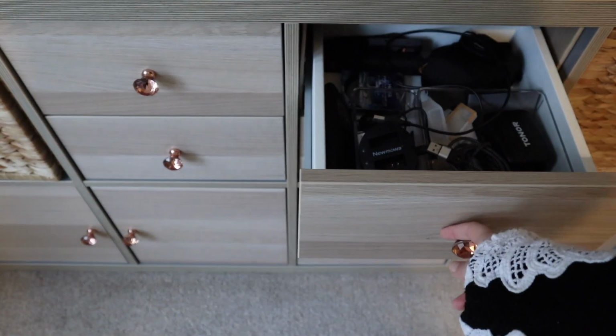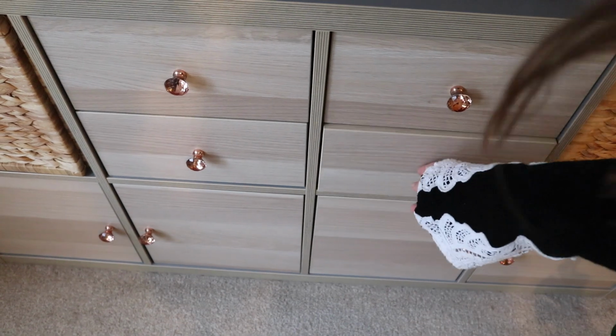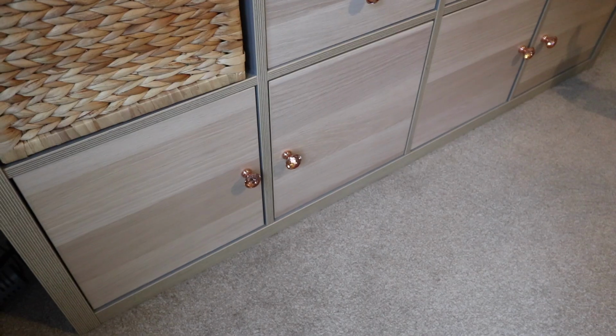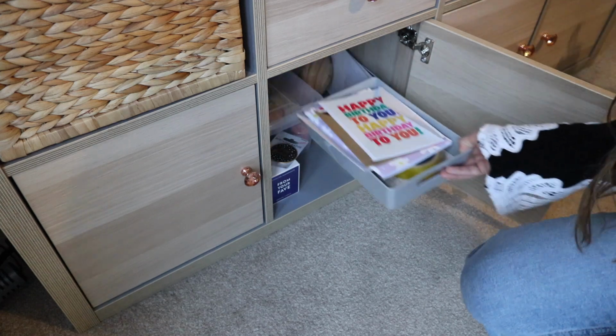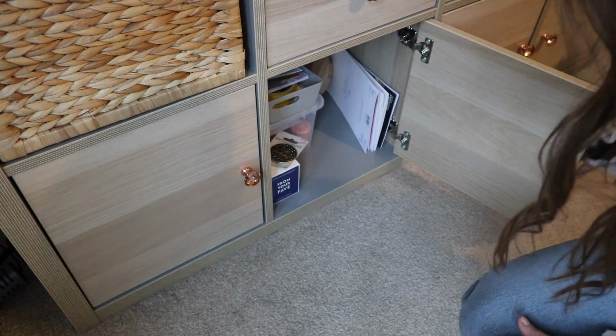Now let's talk some organisational systems. I have particular drawers for different things. I have a cable drawer, a receipts drawer, a batteries drawer, a stationery drawer and a bills drawer, and literally I just shove things into the correct drawer and then it's kind of homed. So there's nowhere else where those things will live. I have birthday cards in an easy access container.